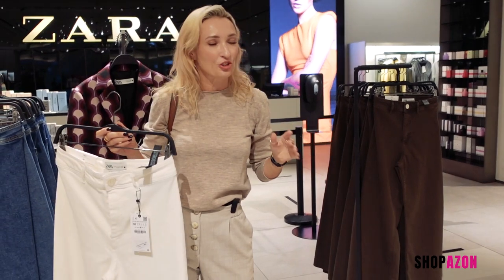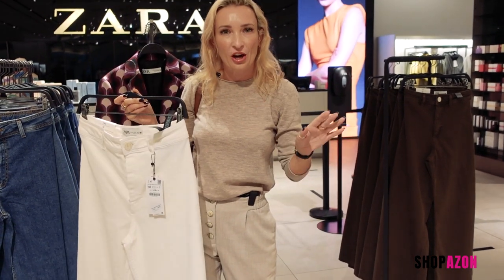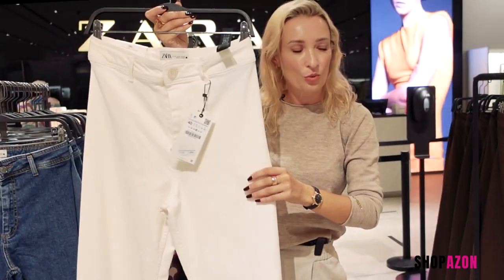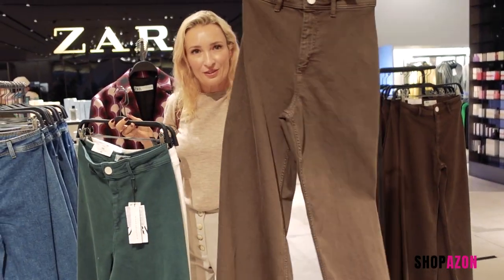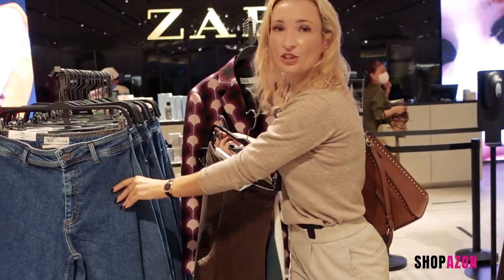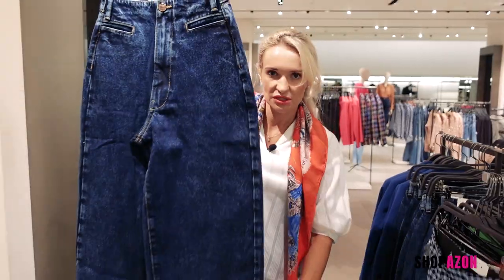It seems that we are in jeans paradise, slouchy jean paradise, because this cut they have in so many colors. You want it in white? It's in white. You want it in green? It's in green. Brown, anyone? It's also here. Don't need to settle for your average blue color. I know we're here to experiment, but come on, look at these.